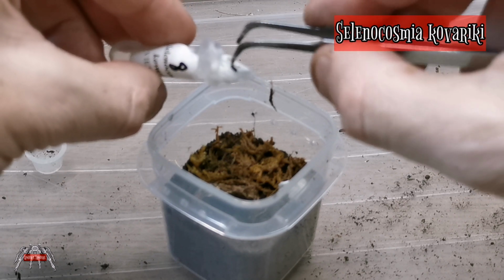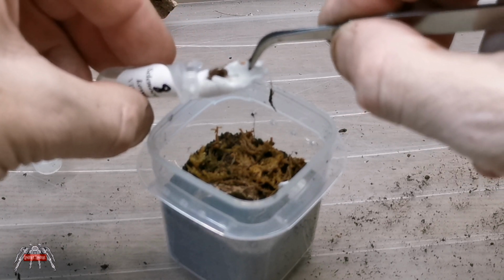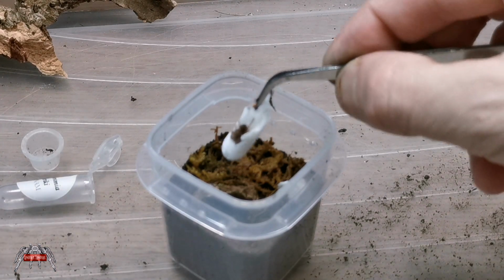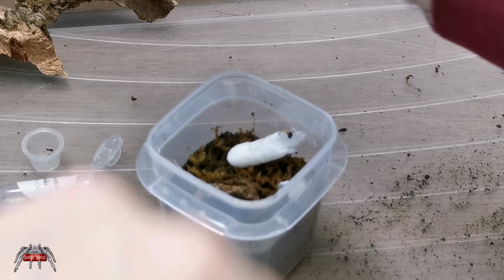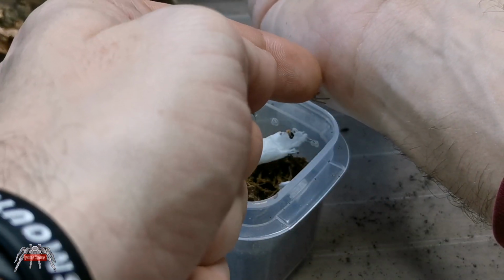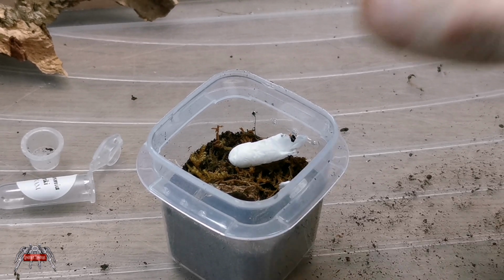And here we have the Selenocosmia kovariki, and again, this isn't a species that I've kept before, this is new to me. There we have it, split second, there it was, gone. At this point I was just doing my best to stop it going up the sleeves and keep it actually on the hand. But it does go in, and I did pull that tissue out a little while later on.